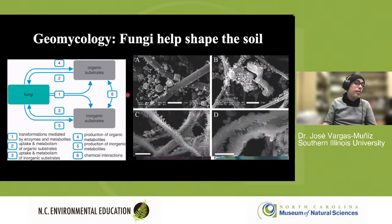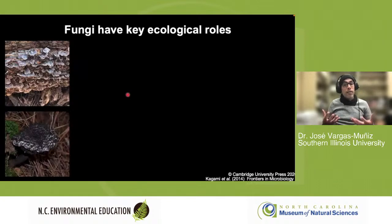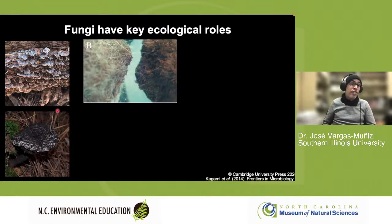So soil is not the end of the role of fungi in the environment. We probably recognize fungi as one of the key decomposers in the environment. If you are going on a trek, walking around the different trails in North Carolina, you probably can see this reproductive structure of fungi where the actual cells are inside of the wood, degrading it and digesting the complex polymers that are in the wood. As we mentioned, they also are really important for connecting the soil and carrying out those interactions.